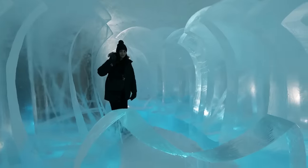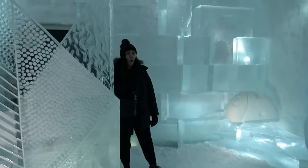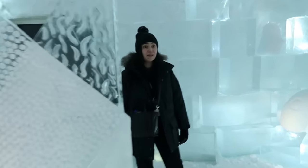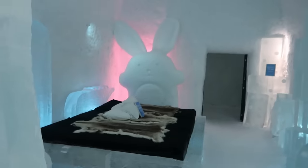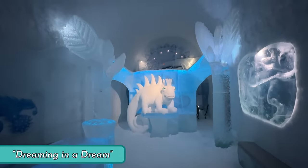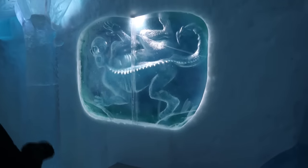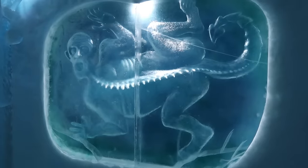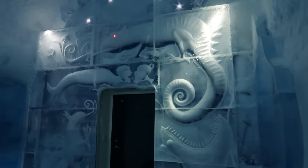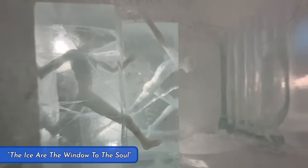But I will say, even though the ice sculpture over here is also impeccably done, giant bunny! Oh, wow. He's literally looming over the bed. The rooms over here are a little more ominous. Absolutely terrifying. Is it? Oh, that's horrifying. What is that? That is nightmare inducing. Which is okay when you're just walking around taking a look. Oh my God. But I'm not sure I would want to spend the night in them.